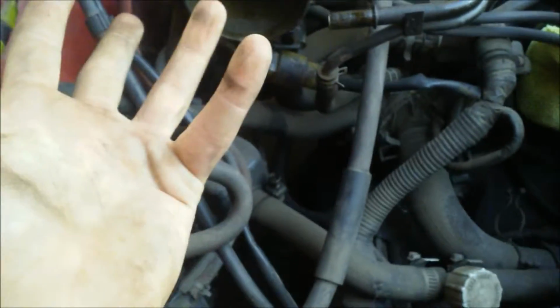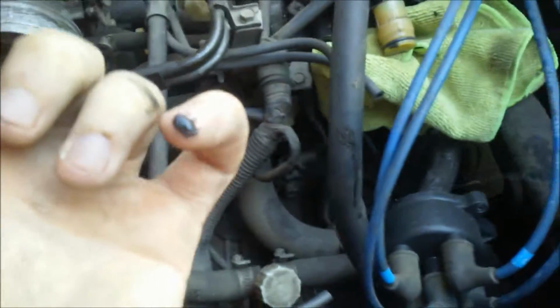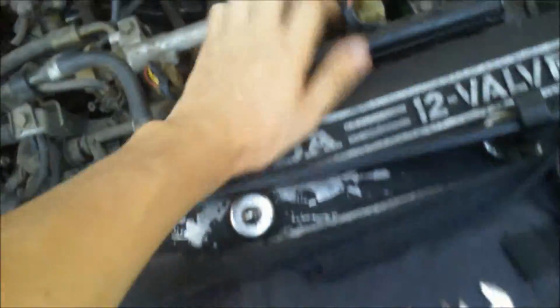So, somewhat clean finger, my pinky finger. I'm going to stick it in there. Boop. Look at that. God, what the fuck is that shit? The engine has literally been eating shit its whole life. Its whole fucking life.